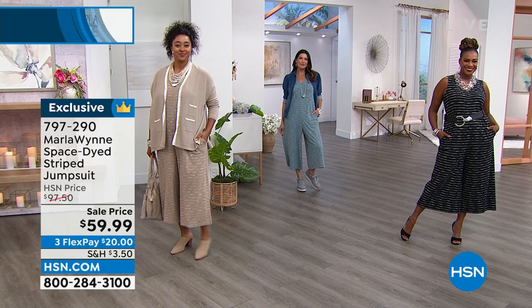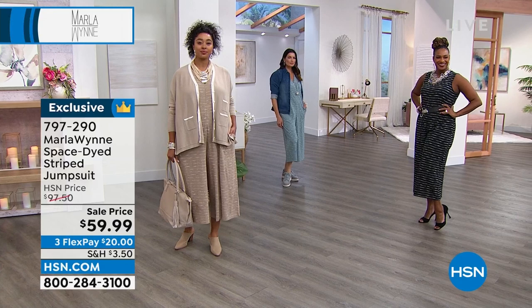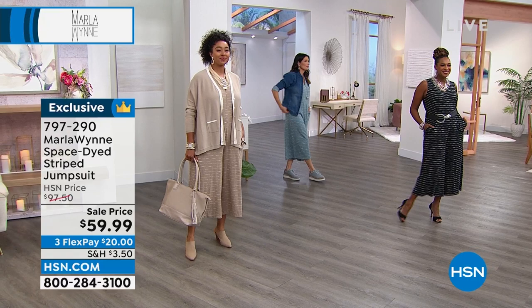Pretty. Wear these with a jean, well, there you go. Ann just got the jean jacket on. Okay. Let's talk about the fit, because what we have is extra small through 3X.